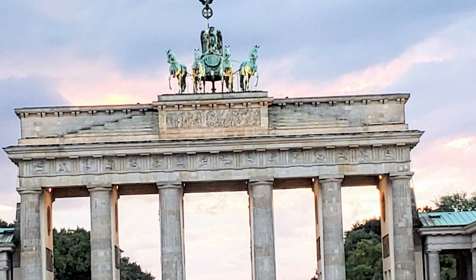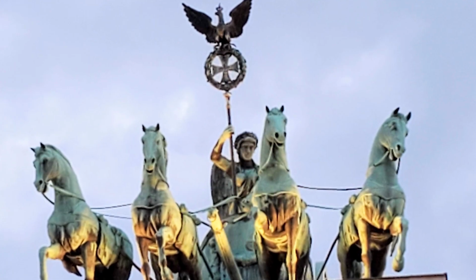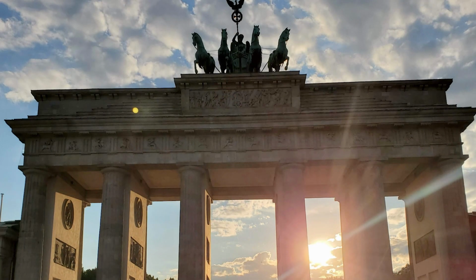You should definitely add the Brandenburg Gate to your touring options when seeing the sights in Berlin. You won't regret it.